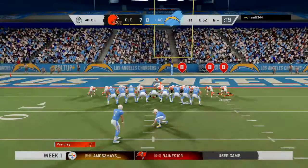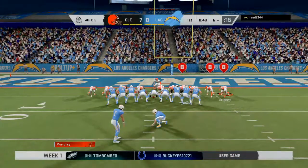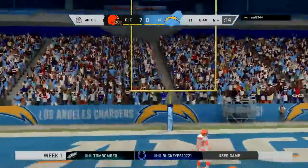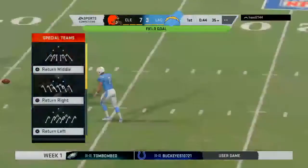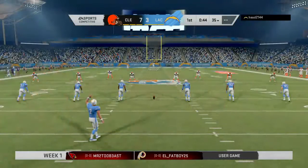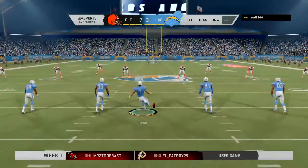Now Aldrick Rosas for the field goal attempt, from the left hash, a chip shot here. And Rosas puts this one through. And they are on the board, but still trailing. It's 7-3. That drive took him inside the 10. Good job defensively to hold him to 3.